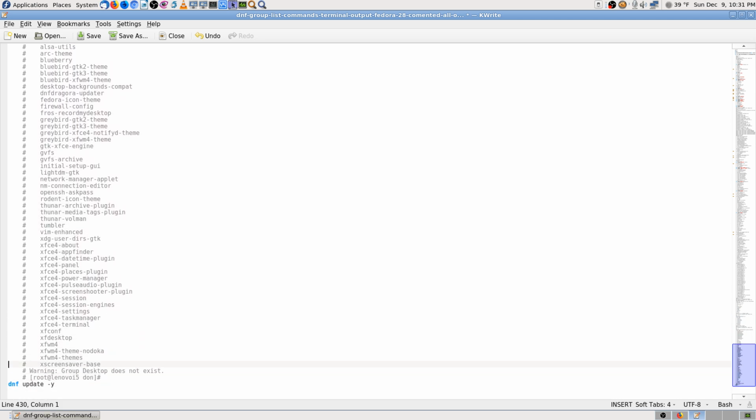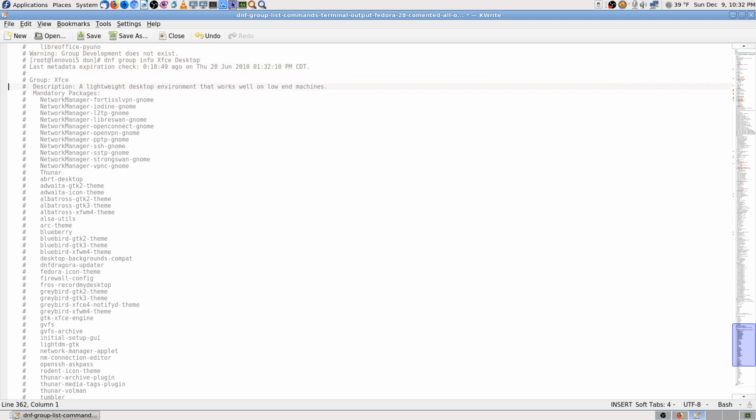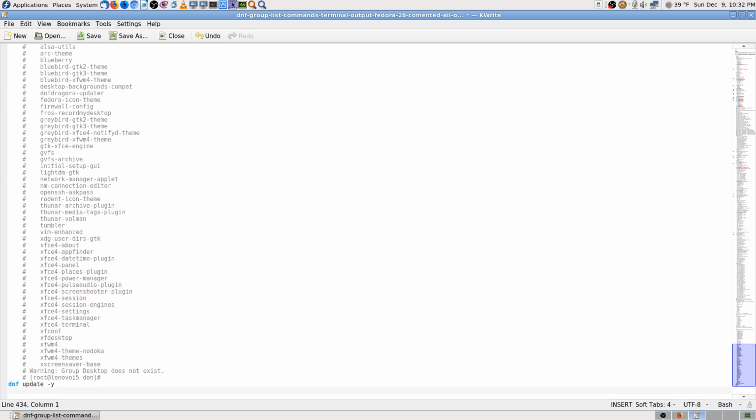And then the other one said warning, group desktop does not exist. Now, I don't know where I did that. I must have done another set of commands, and I don't see it. Group XFCE, I don't know why it did that. I didn't put XFCE Desktop, so I don't know why it did that. Okay, so then update again.